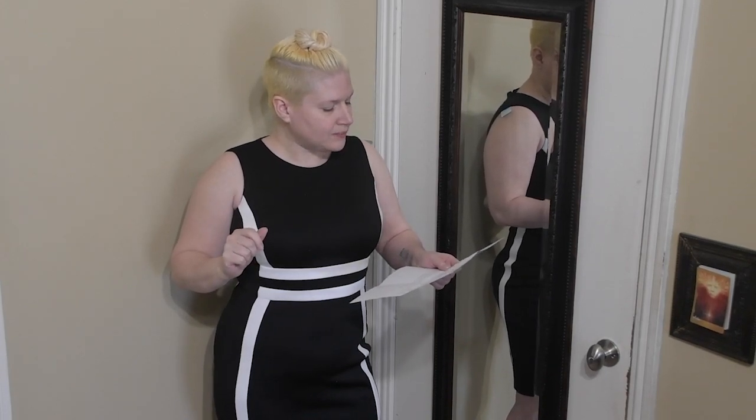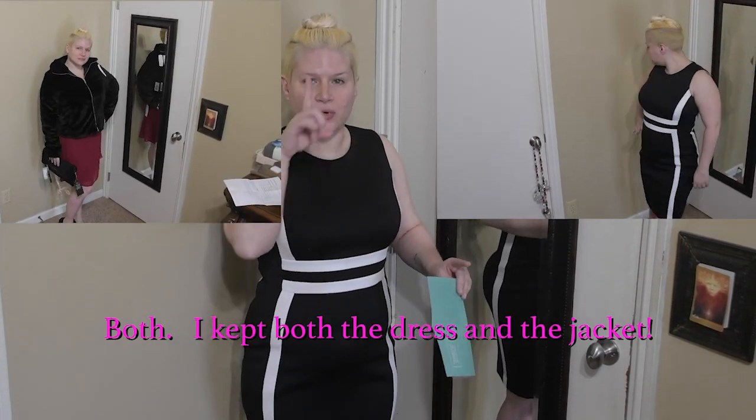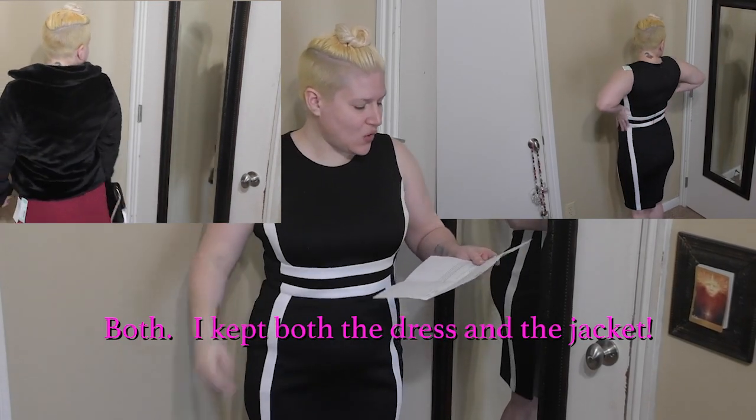Okay, you guys, so that was my Stitch Fix. There are currently 2 items that I'm seriously considering, and that is this dress and the jacket. Whichever one I end up deciding I keep, or if I keep both of them, I'll put them in little captions in one of the corners.